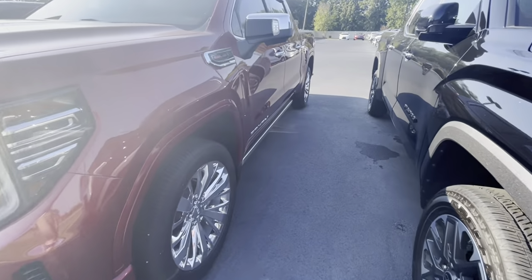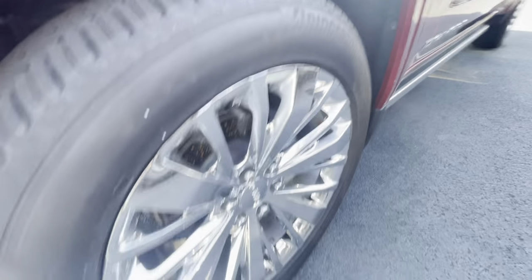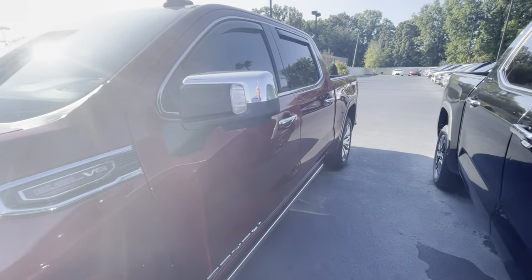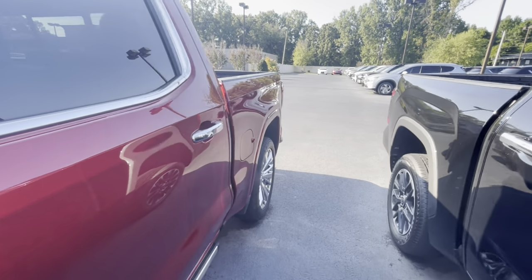All right, moving on to the driver's side. Tires look good, which they should, only having around 27,000 miles on them. Looks like Bridgestones. Wheels are good all the way around. They haven't been curbed. No dings or dents or scratches to point out.